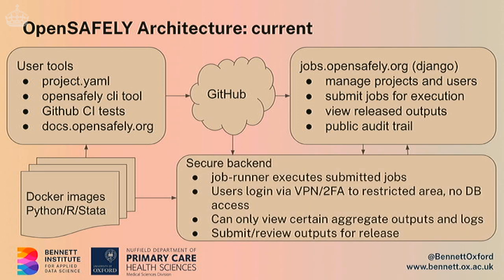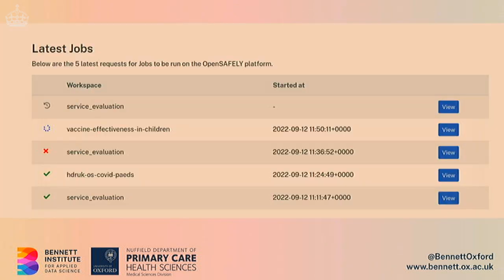We have the job runner service. Users do still log in manually to look at their outputs, but they no longer have access to the raw pseudonymized data, which was always the goal. They now have access only to the aggregated outputs of their jobs, and they can request that those are reviewed and released. We use a process that is defined by the ONS, the Office for National Statistics, on proper review of releasing data for that. And they can submit those, and we have a team of reviewers that can review them.